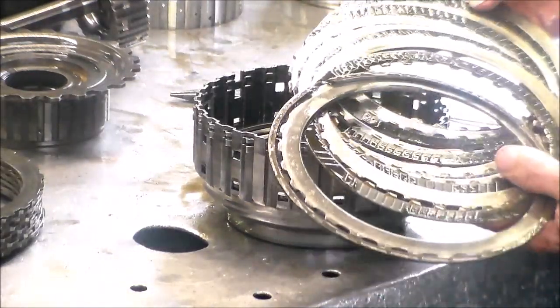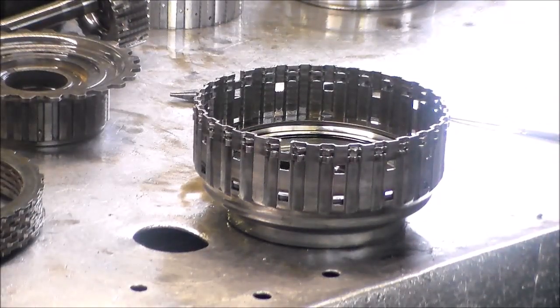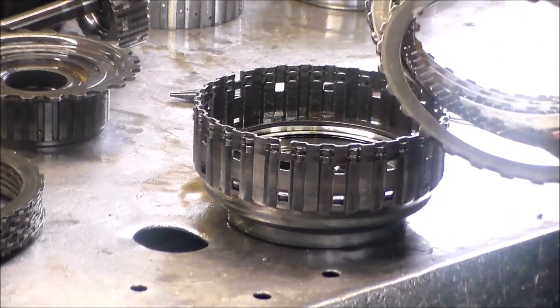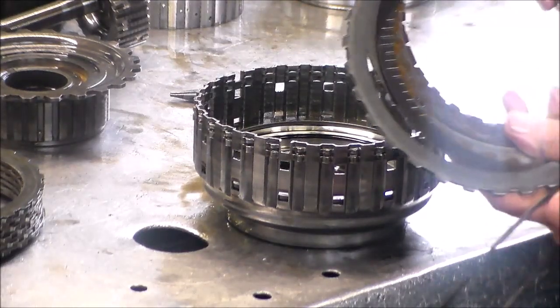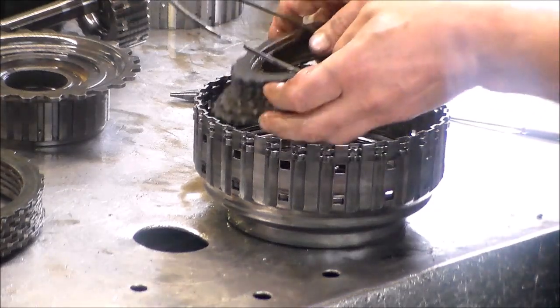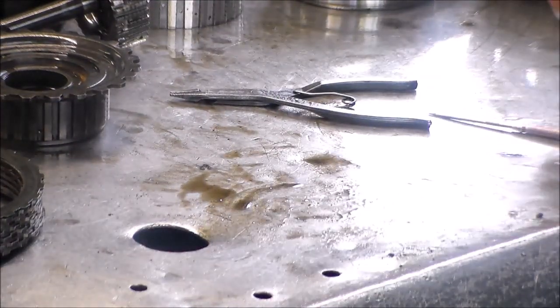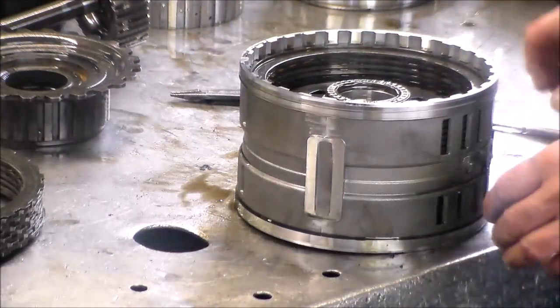If you have, by chance, a blown A-drum on these 5HP24s, you want to take a look at this clutch, because a lot of times they got pieces of metal embedded, and you're going to want to change those fixtures also. All right, so we saw the D, take a look at the E.